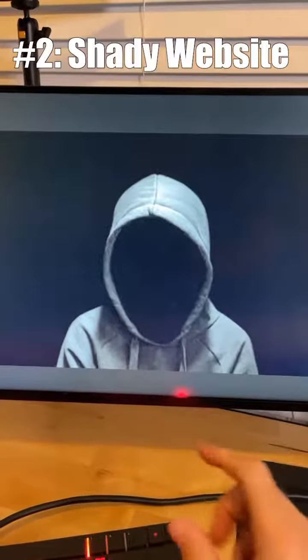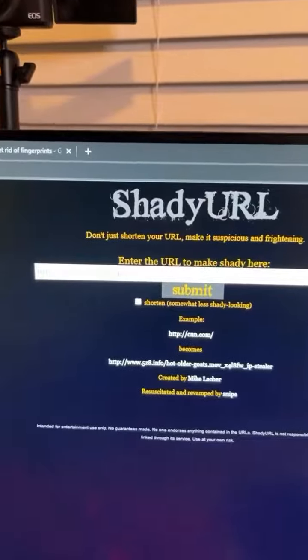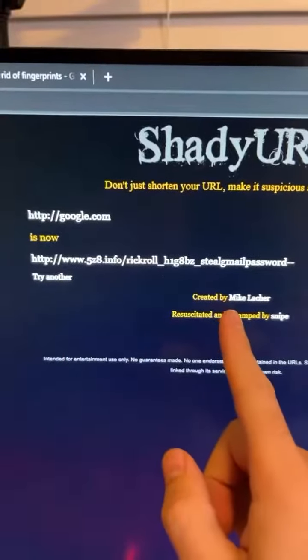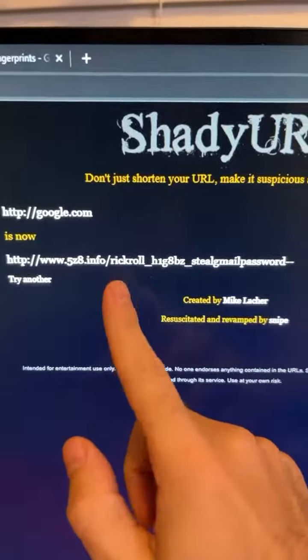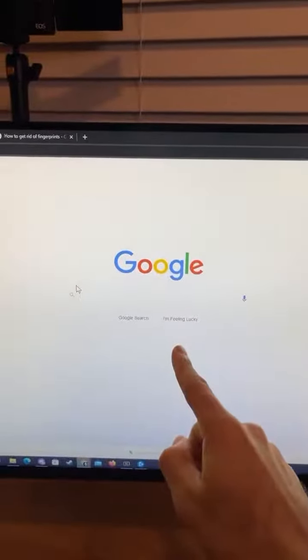Number two is a cool website you can use to prank your friends or whatever other use you can find. Did you know if you go to this website, you can type a URL in this text box. I'm gonna go with google.com. And when you hit submit, it'll give you a really random shady link. This one says Rickroll steal Gmail password. But when you click on it, it'll actually take you to the URL that you typed in.